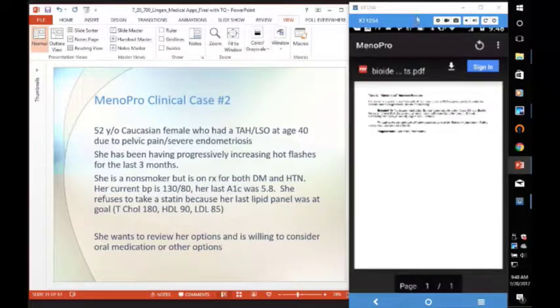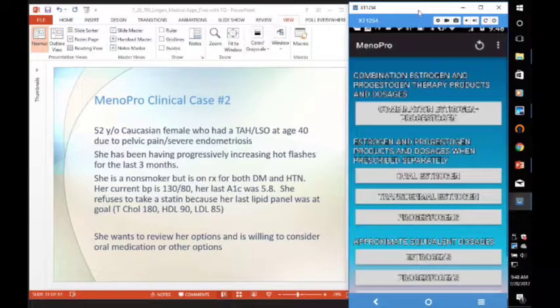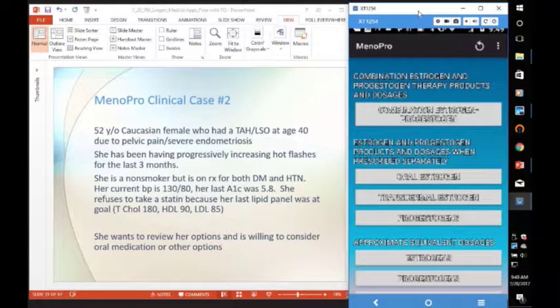Okay, so in this case, we have a 52-year-old Caucasian female who had a TAH LSO at age 40 due to pelvic pain and endometriosis. She has been having progressively increasing hot flashes over the last 3 months. She's a non-smoker, but she's being treated for both diabetes and hypertension. Her blood pressure is at goal. The last A1C was 5.8, but she refuses to take a statin because her last lipid panel was at goal, and therefore she doesn't need it and she doesn't want to hear about it. She wants to review all of her options and is willing to consider oral medications, and is probably going to go look up the app on the provider site after she leaves the office.